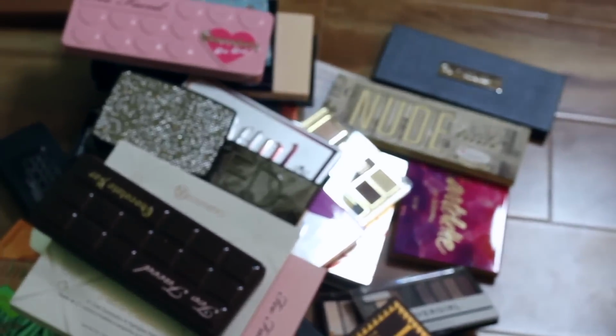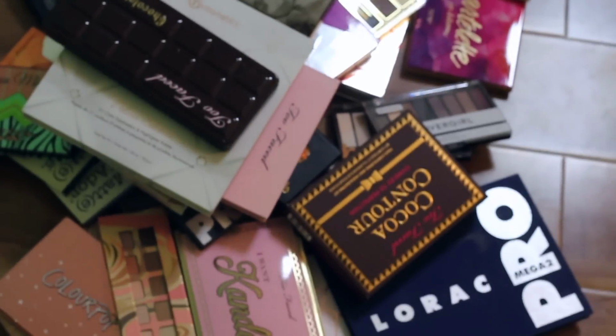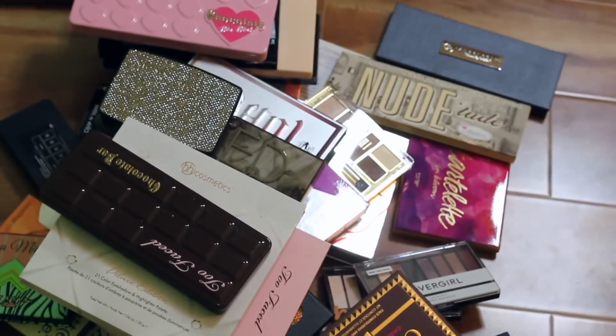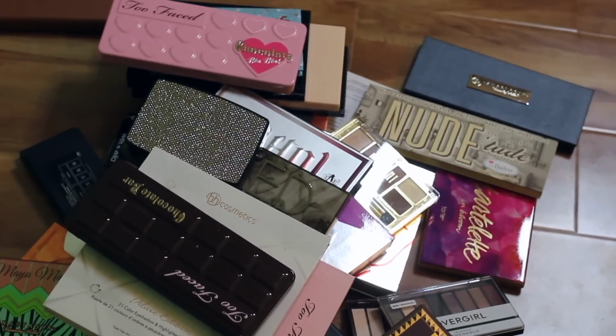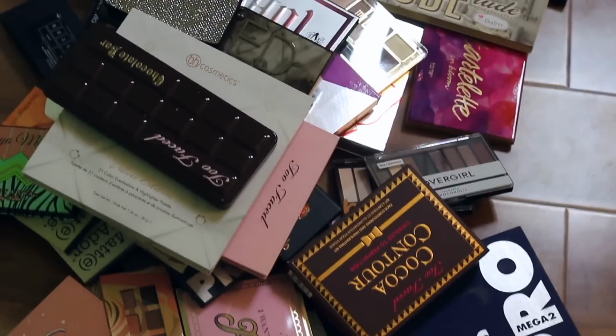Alright guys, and these are the ones that I'm keeping. There's a lot more of them, but I do own a lot of palettes and they are my favorite makeup product. This is why it was so hard for me to get rid of it.